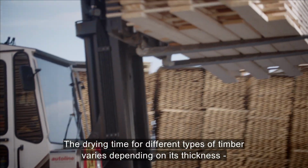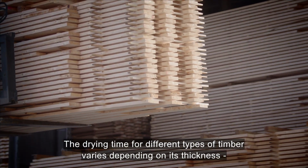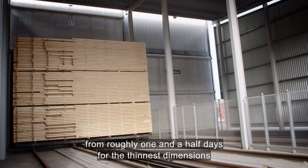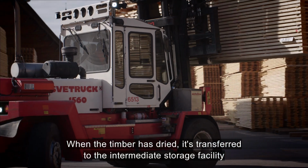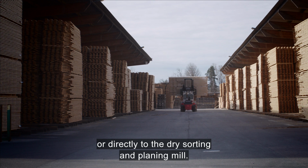The drying time for different types of timber varies depending on its thickness, from roughly 1.5 days for the thinnest dimensions to 3 days for the thickest. When the timber has dried, it is transferred to the intermediate storage facility or directly to the dry sorting and planing mill.